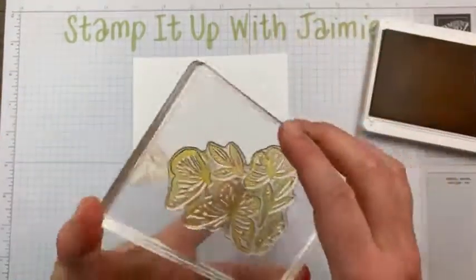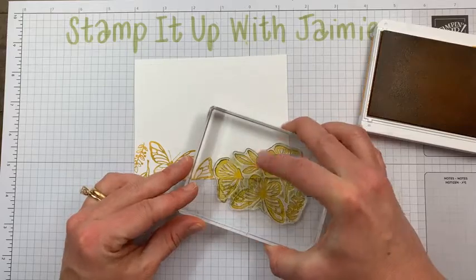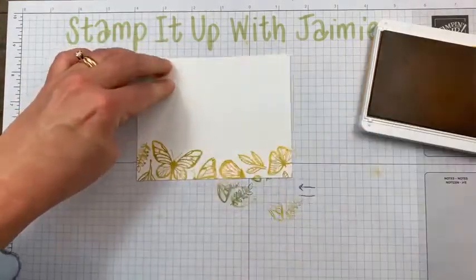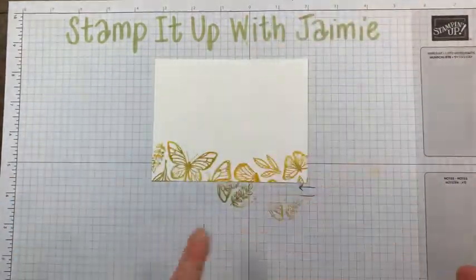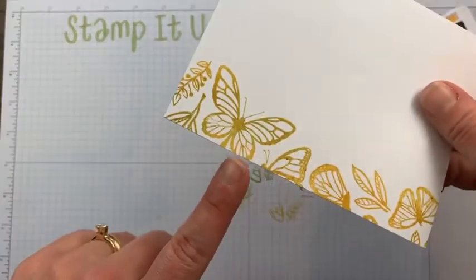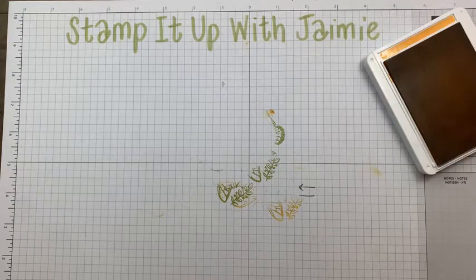And then I'm going to flip it. I think I'm going to go with that side now. Like that. Stamp it. Beautiful, beautiful, beautiful, beautiful. I just realized I didn't, oh my gosh, I got to do it again. I'm looking at it going, why does that look green? Because I didn't clean it first. Hold on. I'm going to do another one.